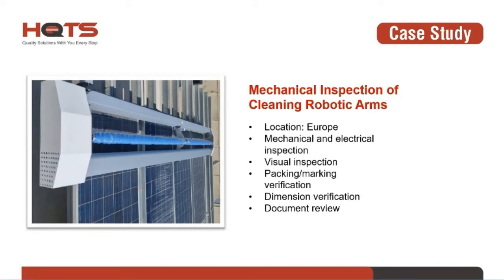So basically, we had a look at the dimensions and whether they were actually up to the requirement which was needed for the client. It's a great example of how we work with the solar industry to provide quality assurance. Also making sure that it works as intended and ensuring that it complied with European marking and packaging specifications.